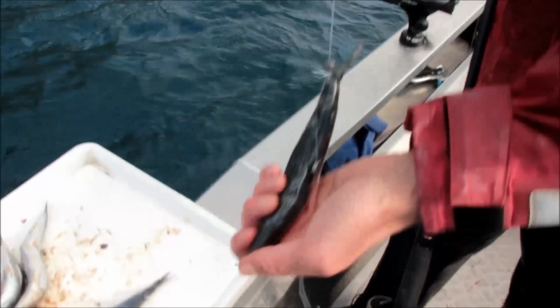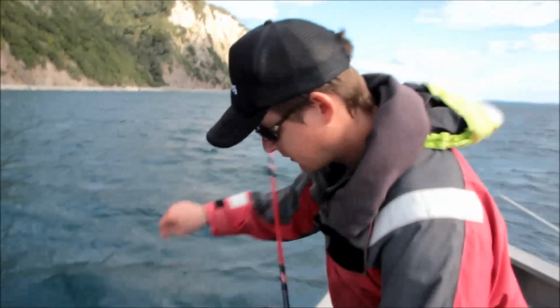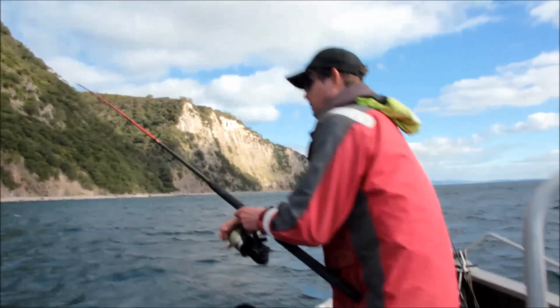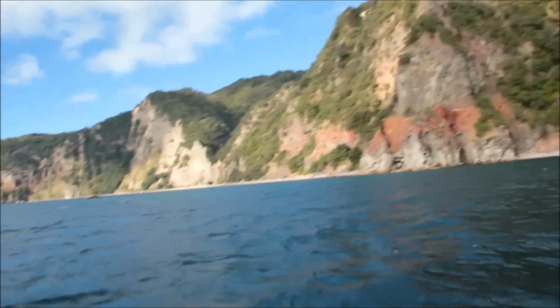Small quarter ounce sinker to help the bait sink in the current. And that's the rig. And we'll see how that one goes.